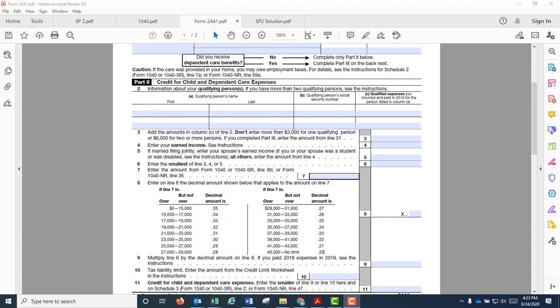This $3,000 is not the credit. It's the qualified expense. It's how much of your expense qualifies for the credit. And how much qualifies depends on your level of AGI. And that level of AGI is on this chart here. It's in different ranges. And it tells you the percentage rate. Take the percentage rate times the qualified expenses to arrive at the credit amount. This Form 2441 does the calculation for you.